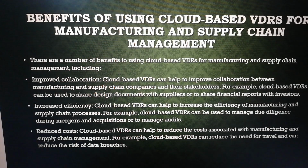For example, cloud-based VDRs can be used to share design documents with suppliers or to share financial reports with investors. Increased efficiency. Cloud-based VDRs can help to increase the efficiency of manufacturing and supply chain processes.